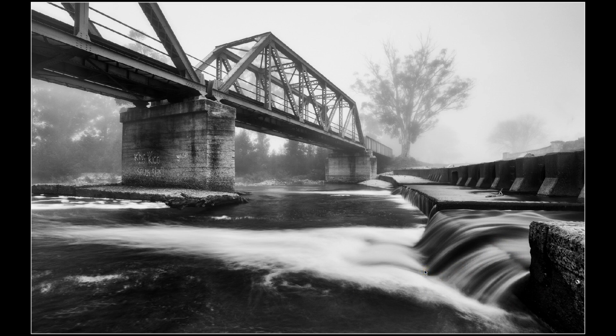I think that works very nicely. The bridge itself is very powerful. It's quite an interesting composition when you see the bridge and the weir both lead up to the tree, so that does create a nice triangle effect, and I think does work quite nicely.